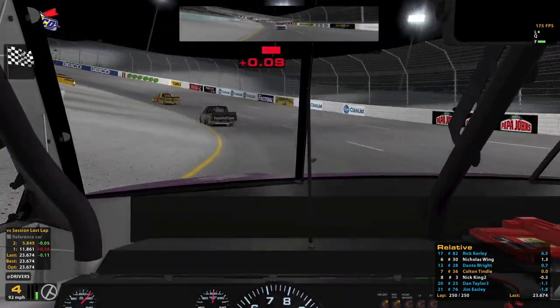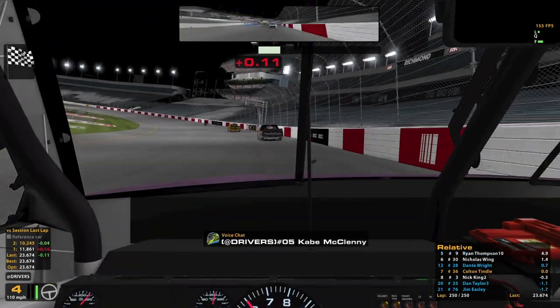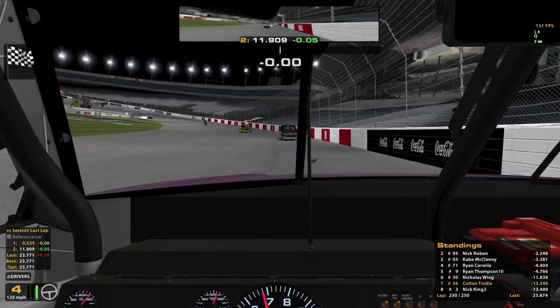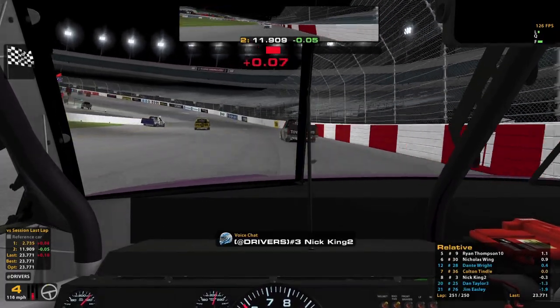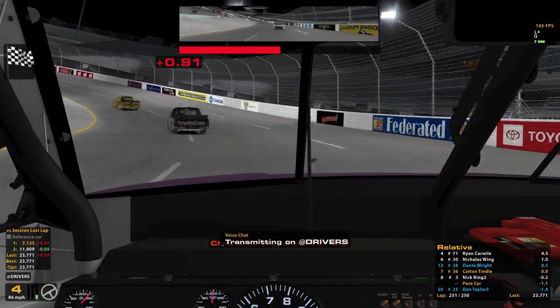Keep it smooth. Can we hold on to 7? I was hoping for a yellow. Oh, I'm gonna be in front. Oh, okay. 7th place? 7th place. Well, I tried. That was fun, Colton. Racing you in the 30. Checkered flag. Yeah, good race, man.